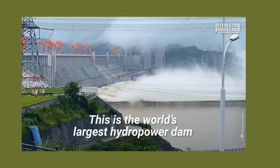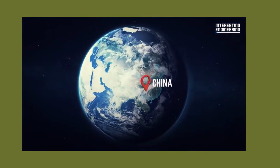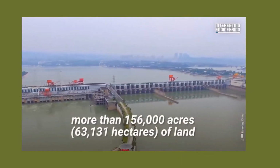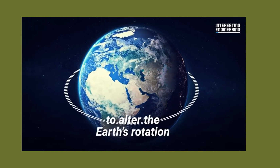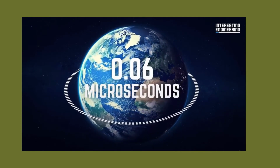This is the world's largest hydropower dam, the Three Gorges Dam in China. When it was built, it flooded a total area of more than 156,000 acres of land with 42 billion tons of water. The sheer amount of water was enough to alter the Earth's rotation by an estimated 0.06 microseconds.